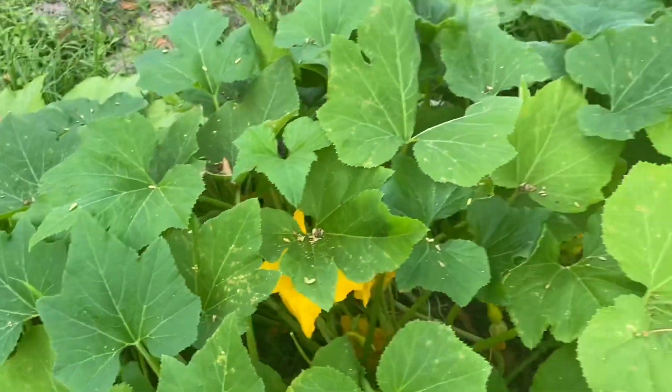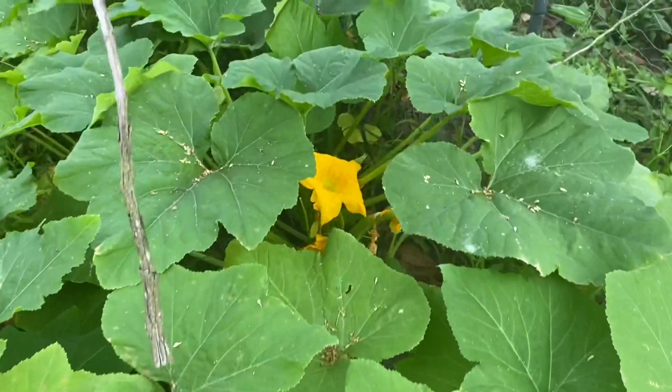And down there's a little baby squash. Look at all the baby squashes. Baby squash. I am excited for all the squash. We love squash. We just put it on the grill.